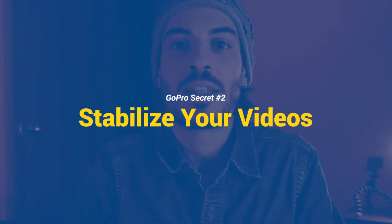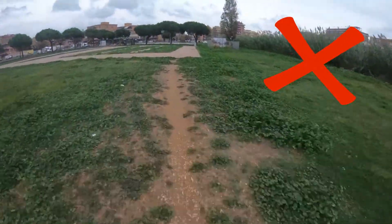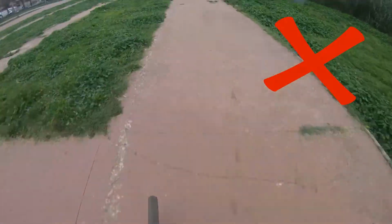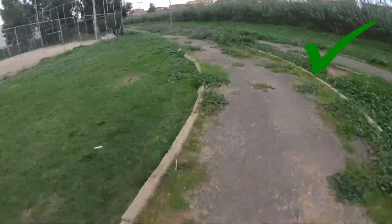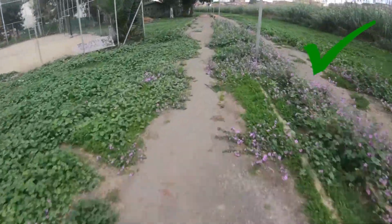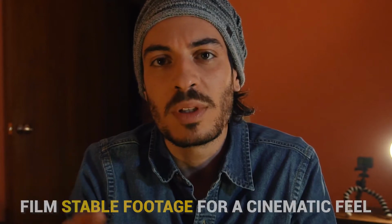Secret number 2. Stabilize your videos. Unless it's actually used as a filming technique, shaky videos suck and they look amateur. So GoPro has done a great job at implementing an in-camera digital stabilization system that is called Hypersmooth, which keeps on getting better and better as new GoPros come out. So if you want to get that cinematic feel, try to film stable footage. You can achieve this in different ways with your GoPro Hero 8.